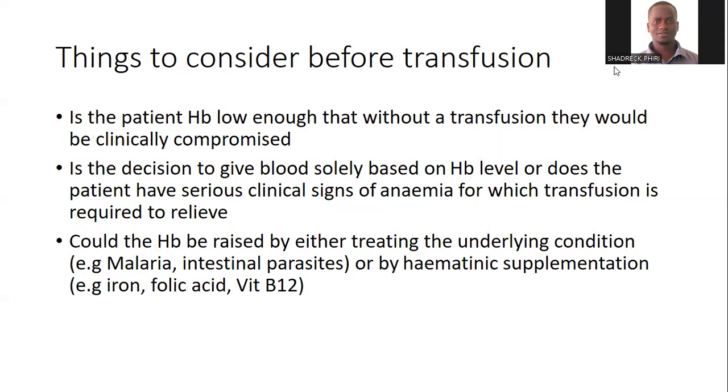Things to consider before transfusion. So we are supposed to consider the following questions.